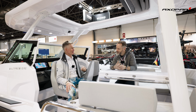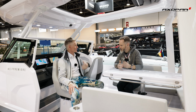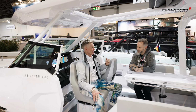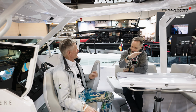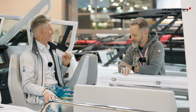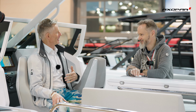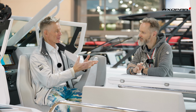Yeah. And I must say, I've taken videos of friends driving Axopars next to me, and I just love the way the boat looks when it's doing 30 knots along the water. It has its own stance. It has its own attitude, right? It says efficiency, even though, as most people who see the boat for the first time think, how can it be efficient with a windscreen like that? Yeah. Once you're on there and you feel what the wind does when you open a door.